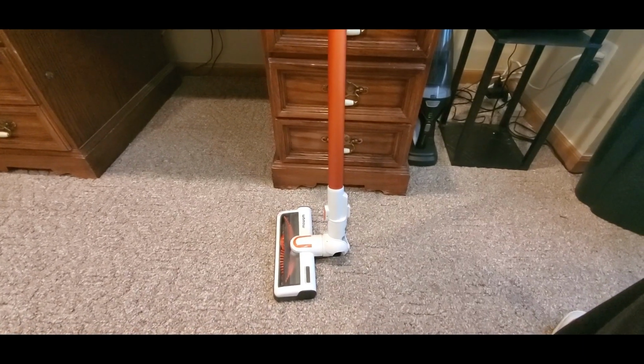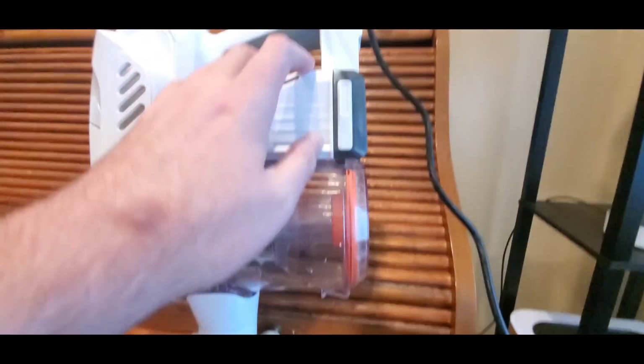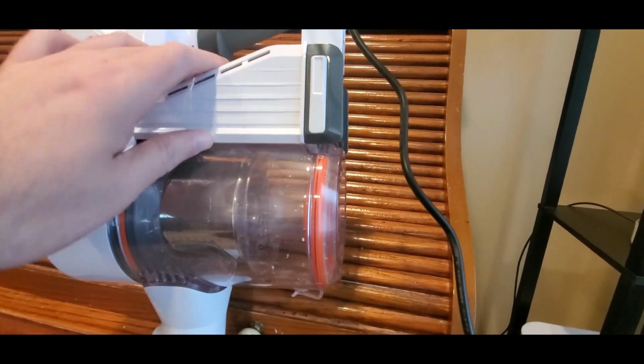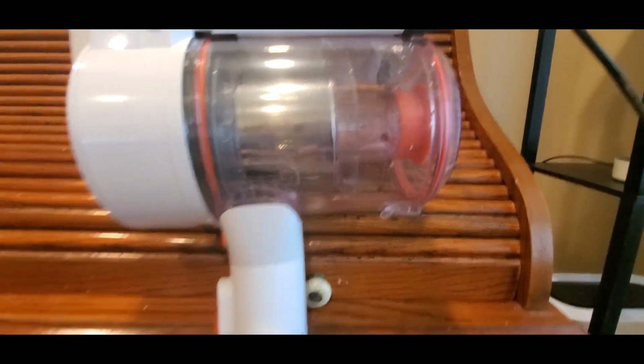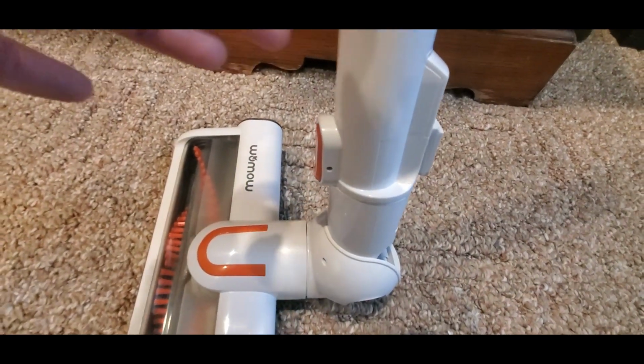Alrighty, YouTubers, I got it pretty much set up. It was really simple. I didn't use the instructions this time, but the battery pack goes here. And it's easy to pull apart. I'll show you guys that in a second. I did a little vacuum and got a little dust in there. And this little rod goes first. You just plug it all the way down here until it clicks in.